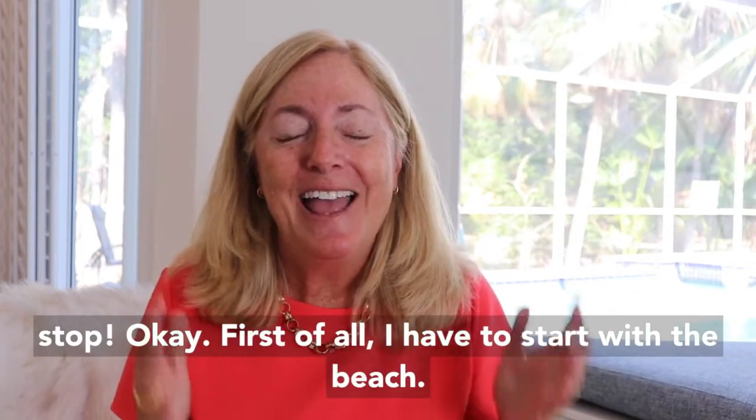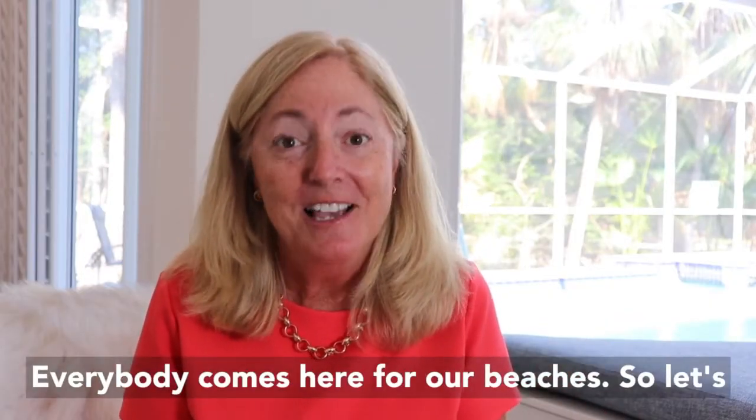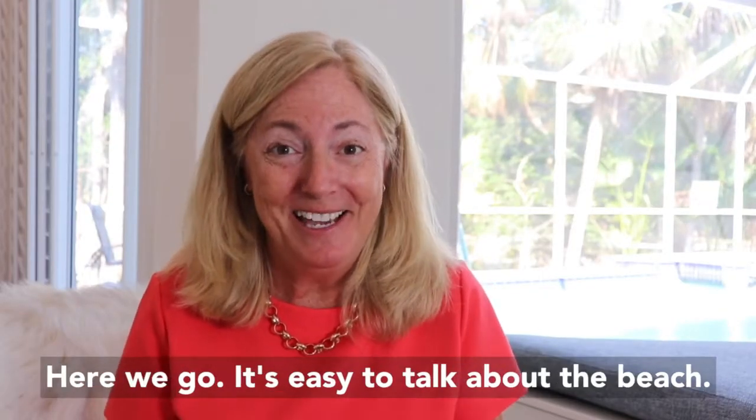Okay, first of all, I have to start with the beach. Everybody comes here for our beaches. So let's first compare the beach in Siesta versus the beach at Longboat. Okay, Siesta Key Beach, here we go.